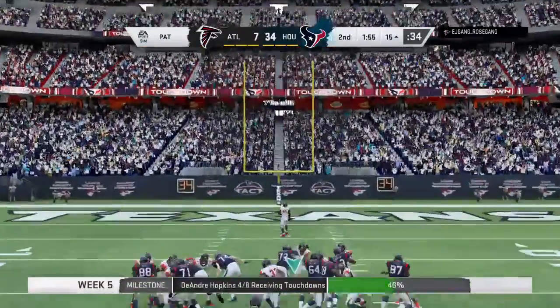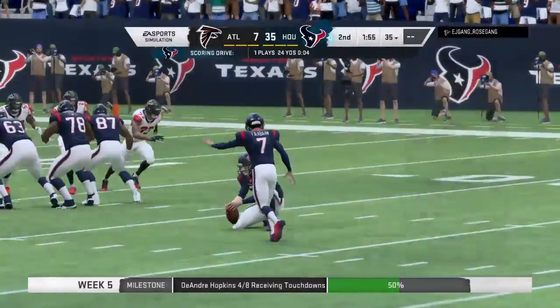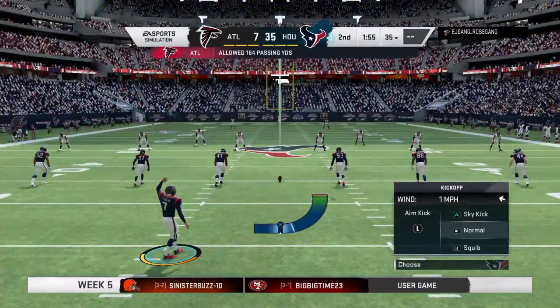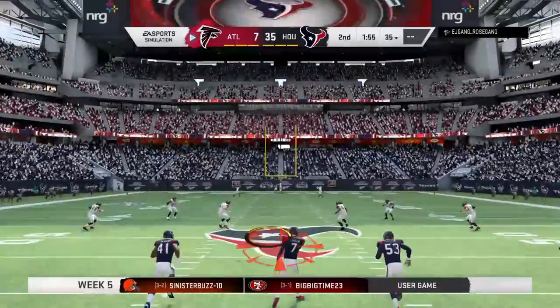Well, the defense did their job, and then, boom, a one-play drive. The offense does their job pretty well, too. Is that called rewarding them and thanking them for what they did? They went right out and put points on the board. Thank you so much for getting us the football.